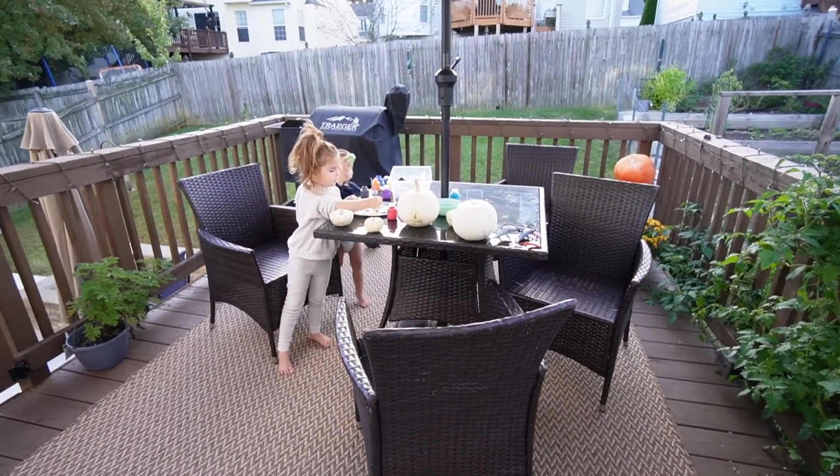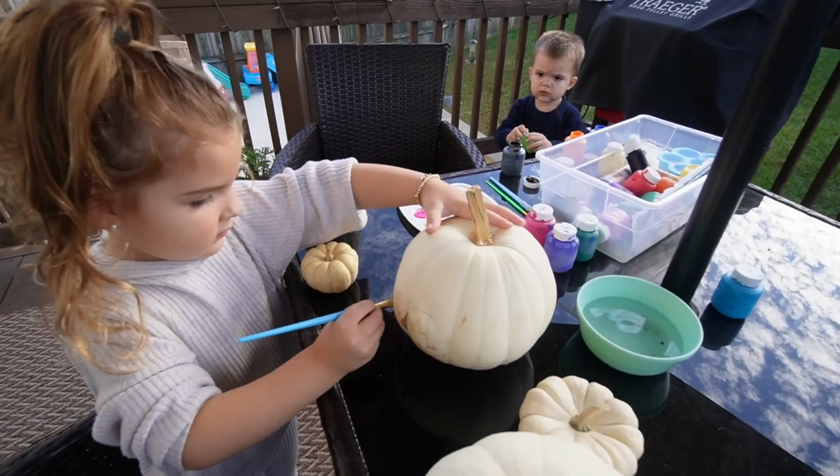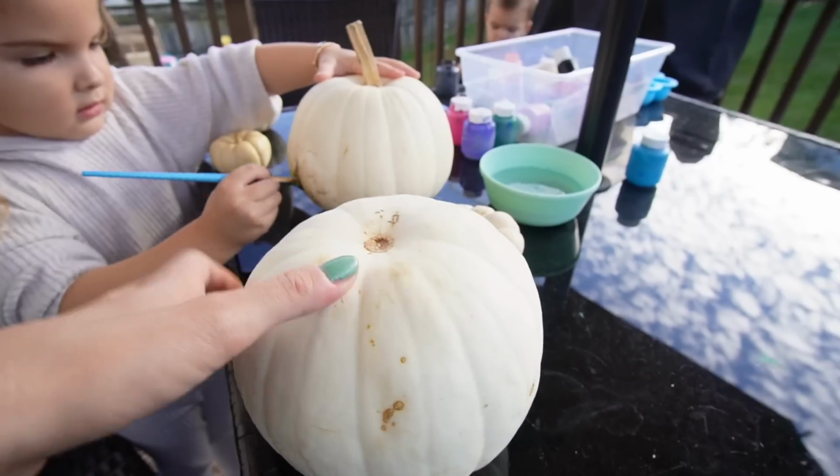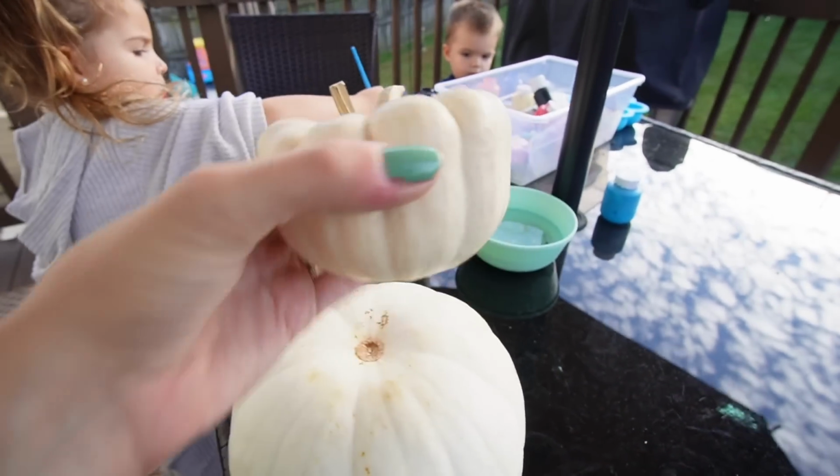All right, so it is a little later. The kids are up from quiet time, nap time, and we're gonna do a little pumpkin painting. We had picked up these pumpkins at one of the local nurseries, and the little ones were cheap. The little ones were like $1.25.